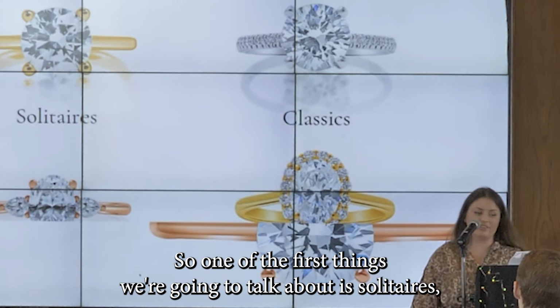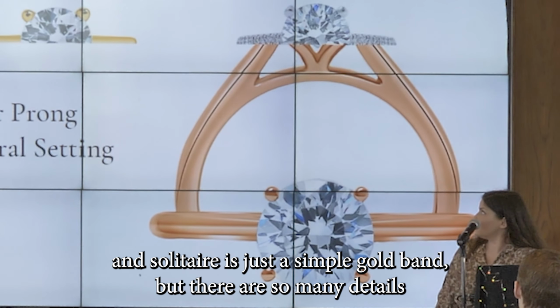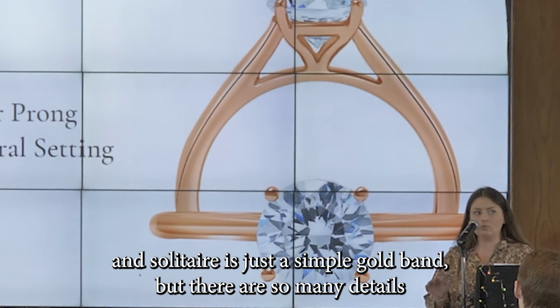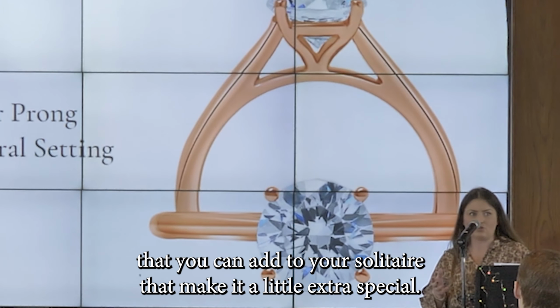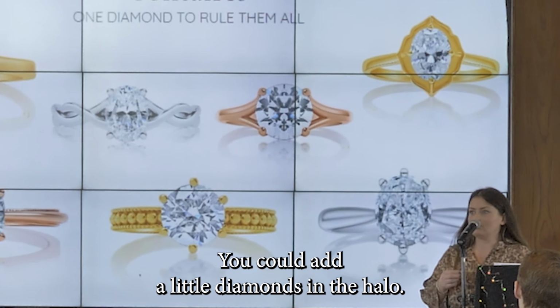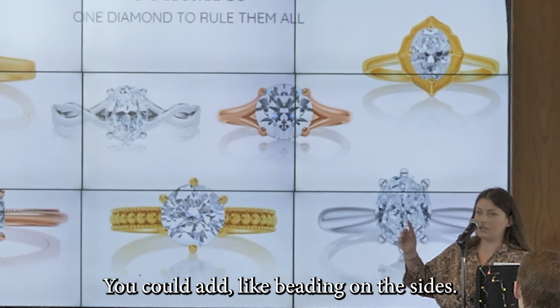So one of the first things we're going to talk about is solitaires. A solitaire is just a simple gold band, but there are so many details that you can add to your solitaire that make it a little extra special. You could add a little diamond in the halo. You could add beading on the side.